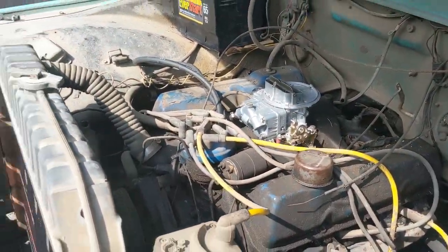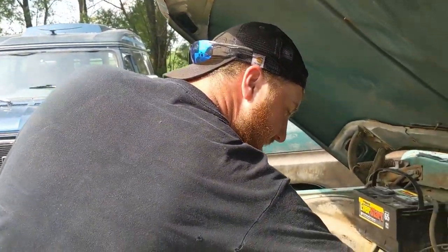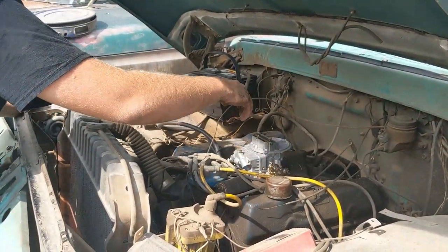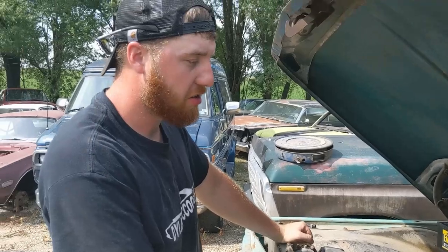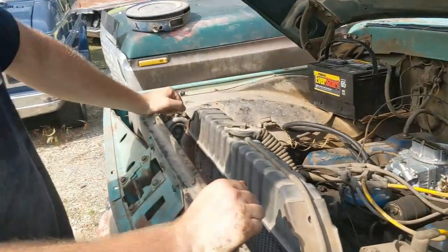She's running. It's another one in the books for the Fords. Dang Fords. It's not tuned at all, but she runs. Fired right up.